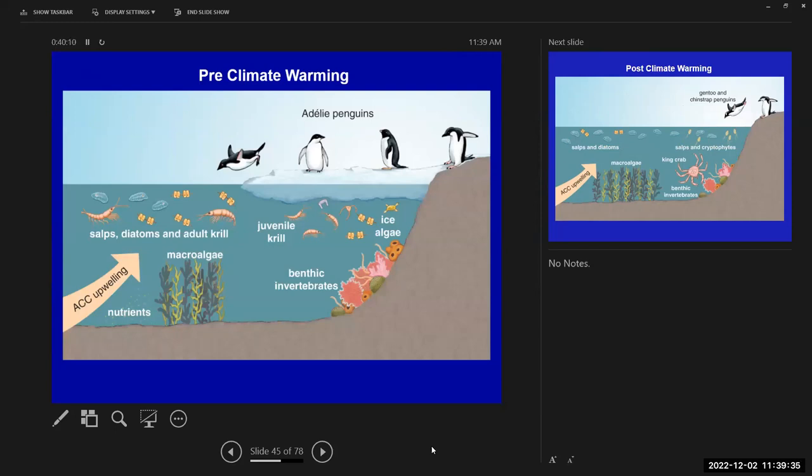So this is what we're looking at in terms of the norm for millennia on the peninsula. You had a very dependable sea ice that appeared every winter. The Adelie penguin used it as a platform and the populations were robust. You had krill, lots of krill. You had the seafloor community, the forests, and all this being fed by this nutrient-rich water, the Antarctic Circumpolar Current, or the ACC.